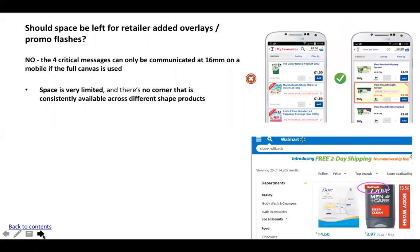This is a slide on retailer overlays. This one's showing Tesco, where they put their special offers in the top left-hand corner, and you can see it quite nicely obliterating these yogurt brands. They also put shelf life in the top right-hand corner. So you might wonder which bit of the square is left for brand teams to use, and these are ongoing discussions.